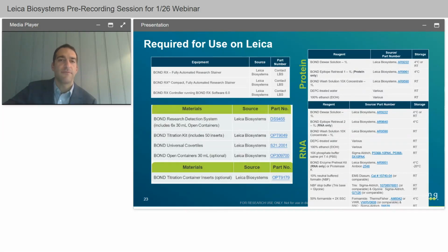This is a list of all of the equipment and reagents that are required for running this protocol. You can see here you need both access to the GeoMx as well as the Bond RX system, and a number of the reagents that are available through Leica Biosystems. So if you have any questions on what to order, of course, Leica Biosystems as well as Nanostring would be happy to help you identify the right kits and right reagents.